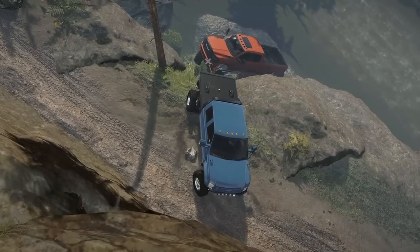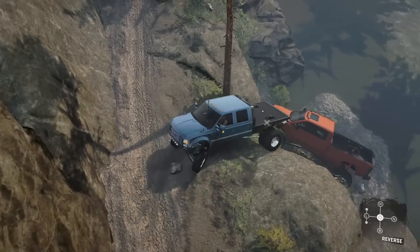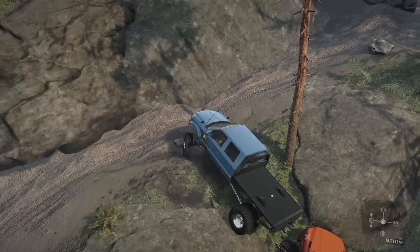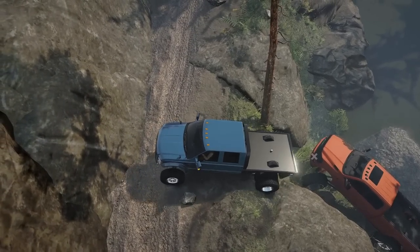We're going to have to be real easy, because there's a tree right there, but there's a rock right... Oh my god. There's a rock right across from it. Okay, new plan. Nice and easy. New plan.